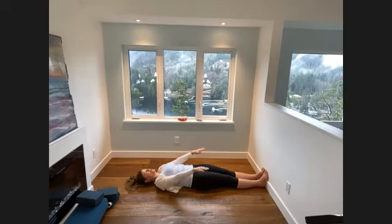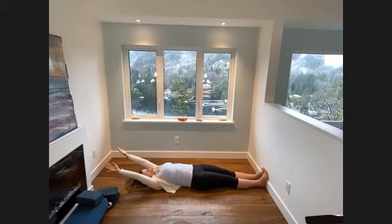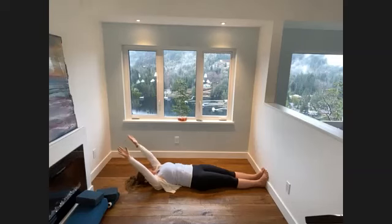Inhale, from the chest to the belly. Prana meets apana. The chest meets the belly. Tucking the chin in at the top of the inhale. Exhale. Belly draws in, apana meets prana.